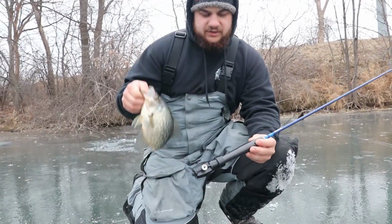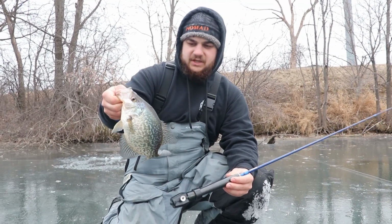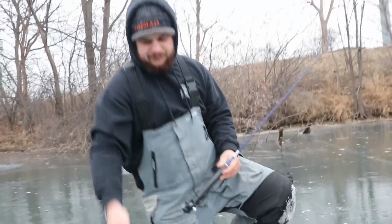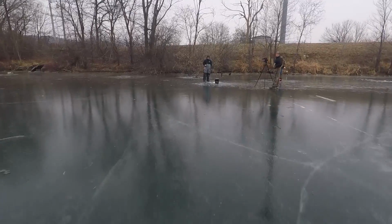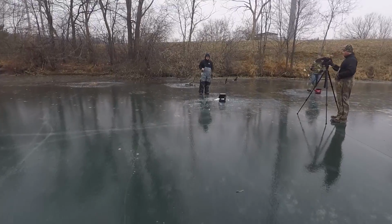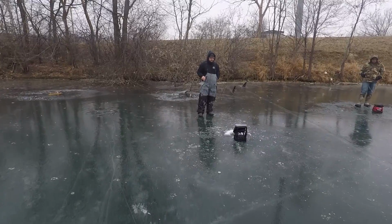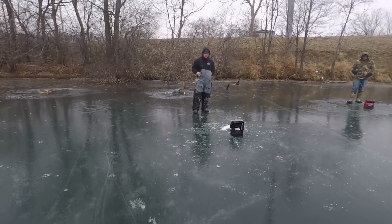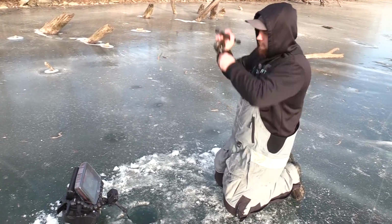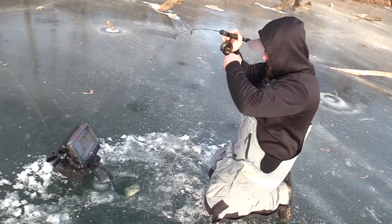Kyle picked up Radcliffe custom rods from a guy out in West Salem, and this thing's pretty neat. It's got a lot of parabolic bend and definitely fun to catch fish on. Really unconventional. Nice crappie.